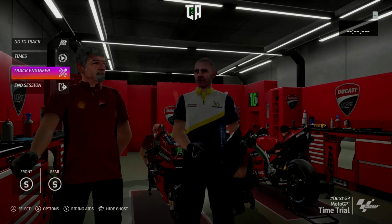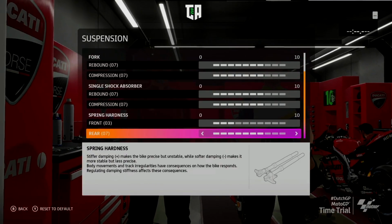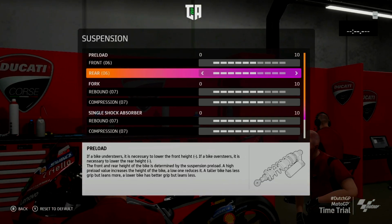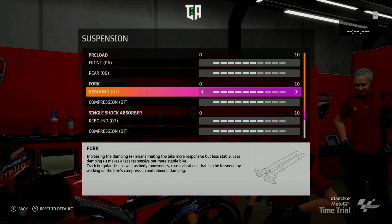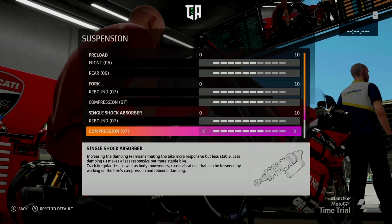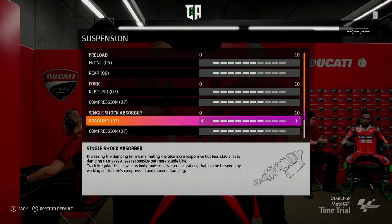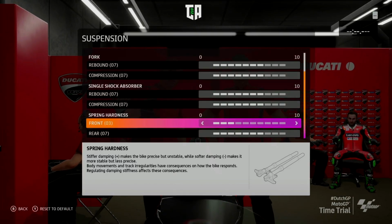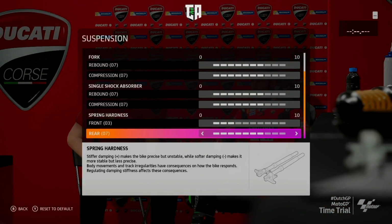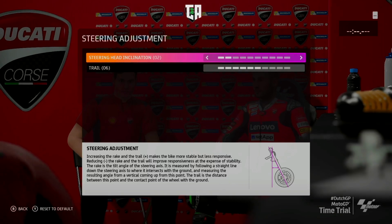So I'll briefly run over the setup for that bike for you guys. So bike setup then. Suspension. So we up the preload up one on the front and rear just to raise the bike a little bit. The fork rebound we increased, as well as the compression to support the braking on the front. The rear shock is the same as well, so it's fairly even. The front we softened the spring, on the rear we hardened the spring. Steering adjustment, steering head inclination we reduced to number 2, the trail we increased to 6.